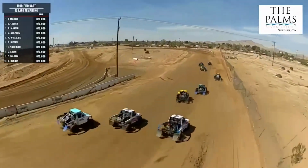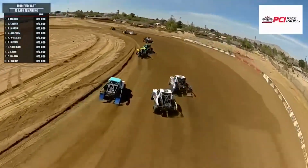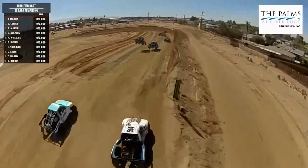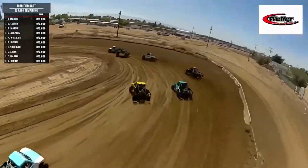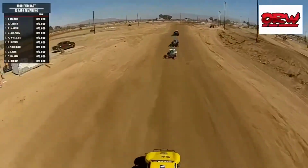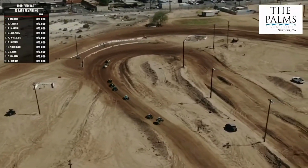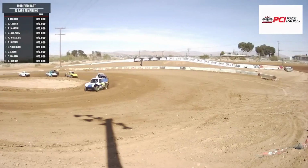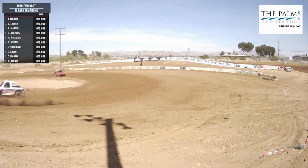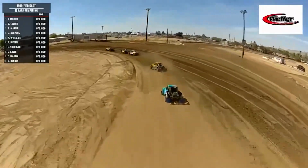Nice and clean through turn 1 as they go through turn 2. A little bit of separation from first to second, but nice tight racing for second and third, that final podium spot. For a few laps yesterday afternoon, it almost looked like it was about to be a 3-way Martin podium finish. Came so close to that until the 2 laps remaining.